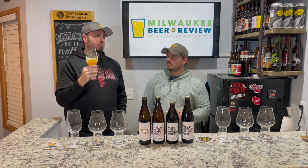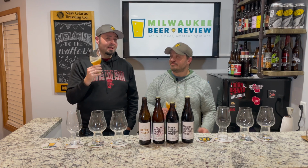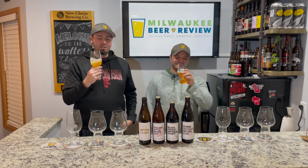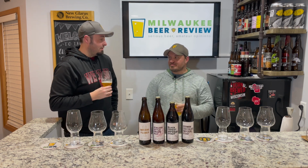Unlike what you get out of... actually, as I'm saying that, out the back end, I'm getting more hop bitterness on the back end of the beer. It actually lingers quite a bit. It's good. I mean, it's a solid beer.